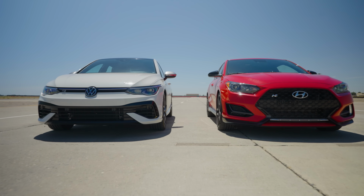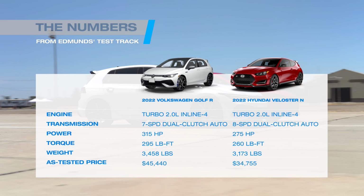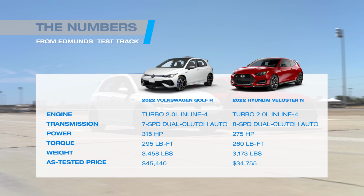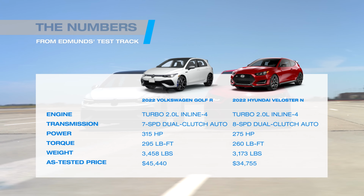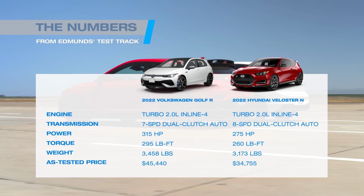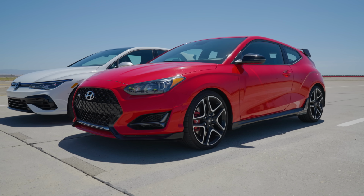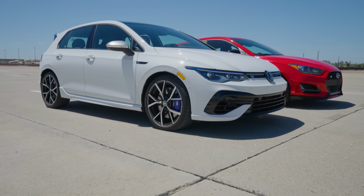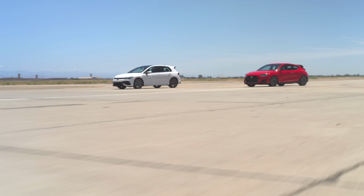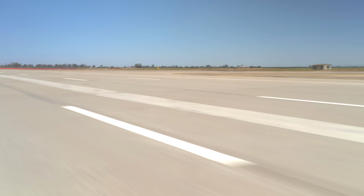Our contenders today are the Volkswagen Golf R with 315 horsepower and 295 pound-feet of torque, and the 2022 Hyundai Veloster N with 275 horsepower and 260 pound-feet of torque. One is front-wheel drive and one is all-wheel drive. This is going to get good. Our drivers today are from Edmunds' very own test team, Kurt and Jonathan.